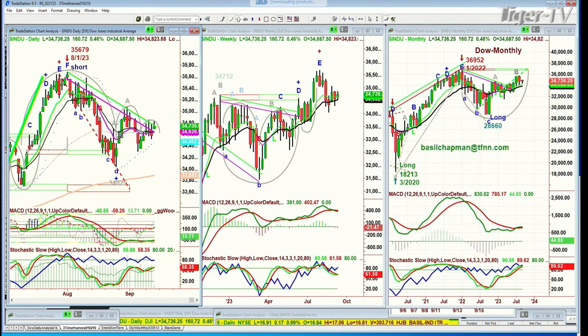So all I can say is we're in a sell mode in the Dow at this particular point from the 1st of August. And that won't change until we get back to about 35,200. So I'll have to inaugurate a new buy signal, maybe even a buy mode, but we haven't got there.